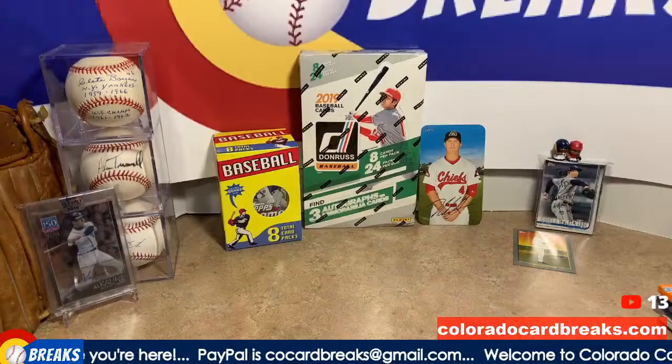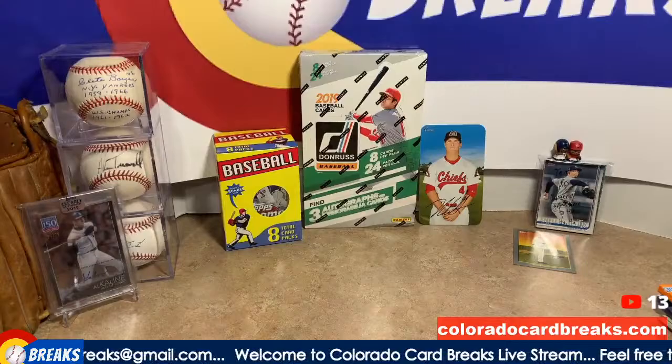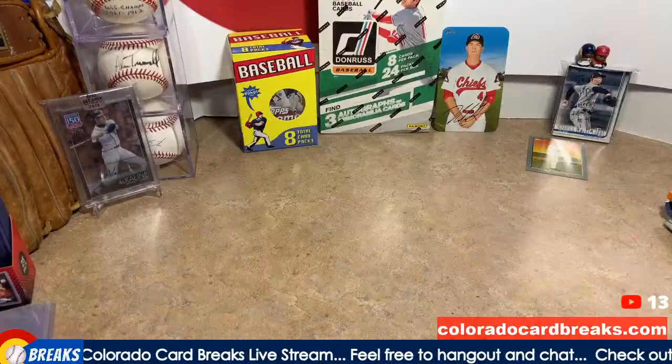Okay, so let's do some trivia. We're going to go through some of these cards that Carter just graciously donated for trivia. Make chase packs. Okay.